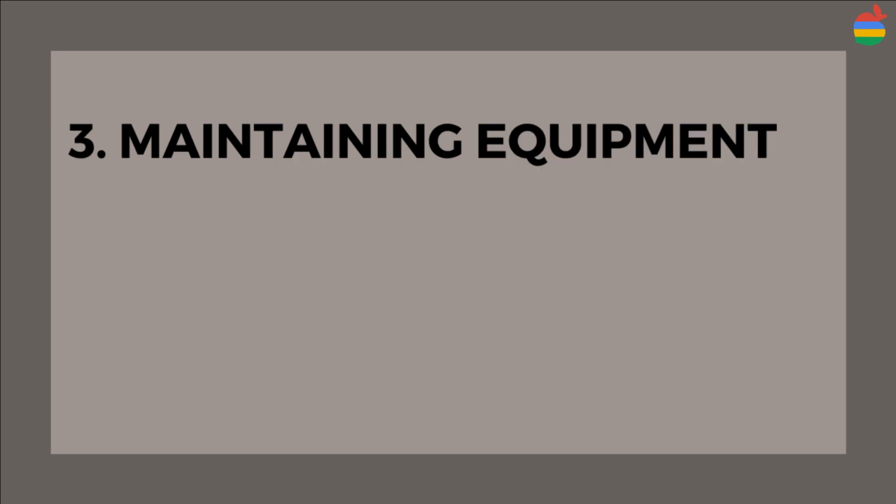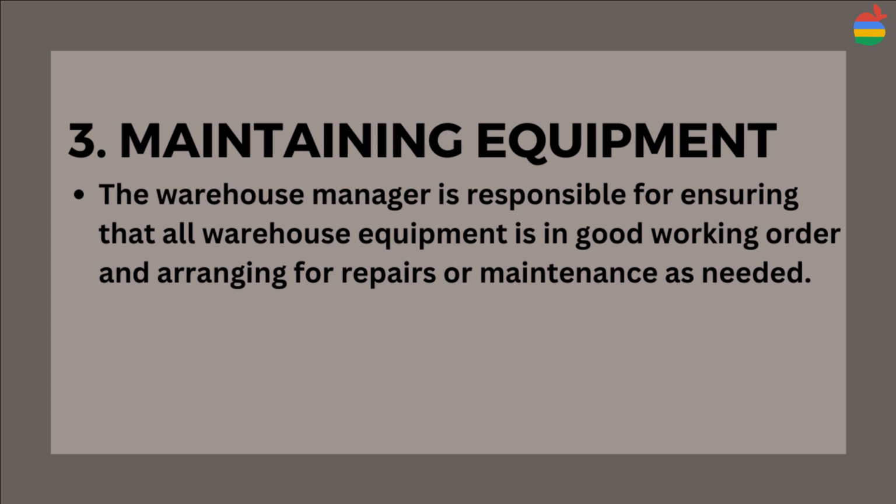Number 3, maintaining equipment. The warehouse manager is responsible for ensuring that all warehouse equipment is in good working order and arranging for repair or maintenance as needed.